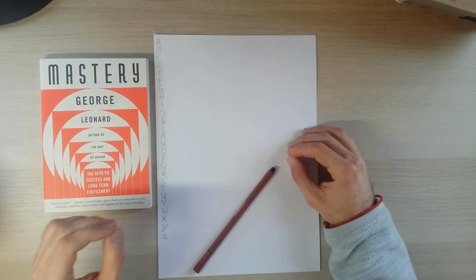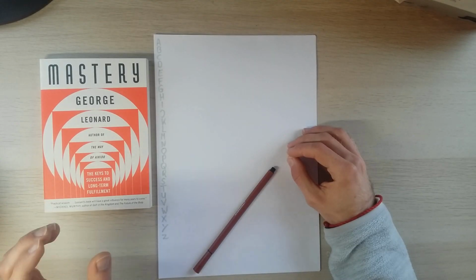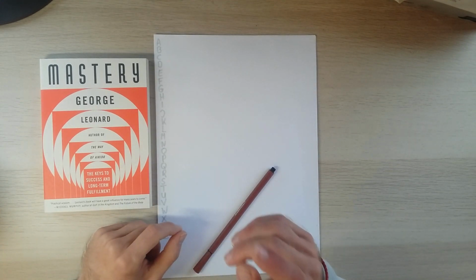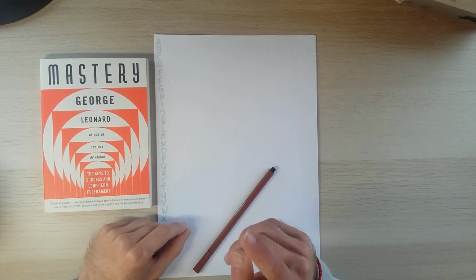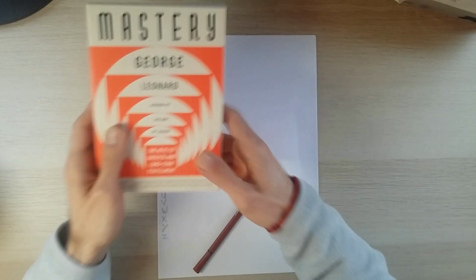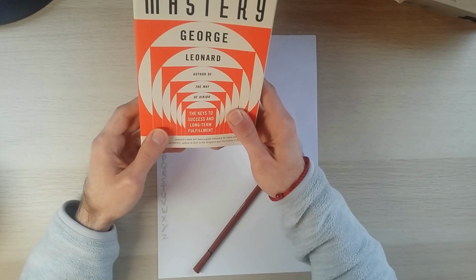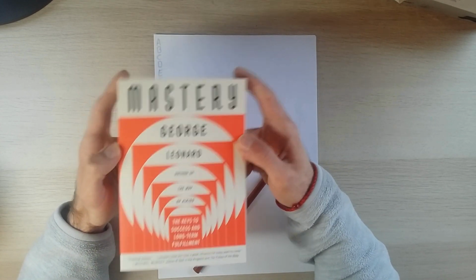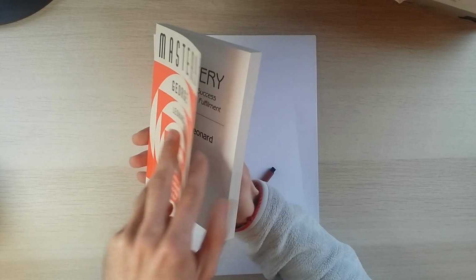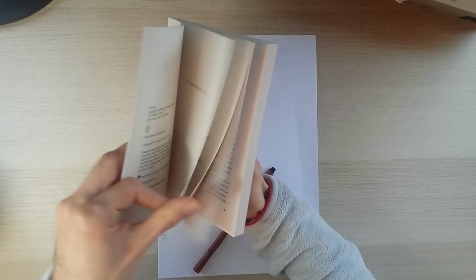Before reading the book in detail, I'm first gonna skim it. Why and how I do this, I already made a complete video which you can watch somewhere over there if you're interested. But basically the first thing I have to do is go through the table of contents and see whether there are any words that are standing out to me.